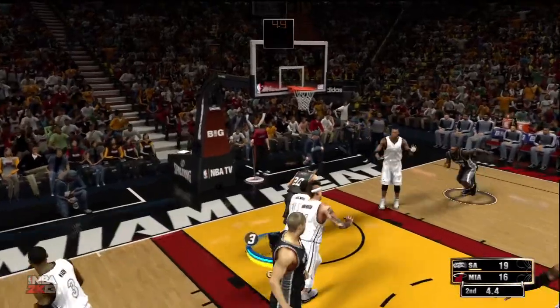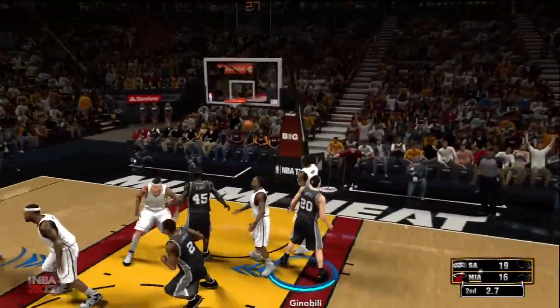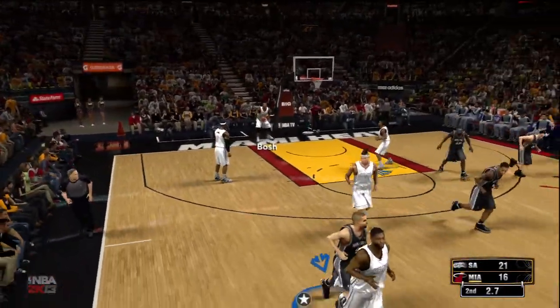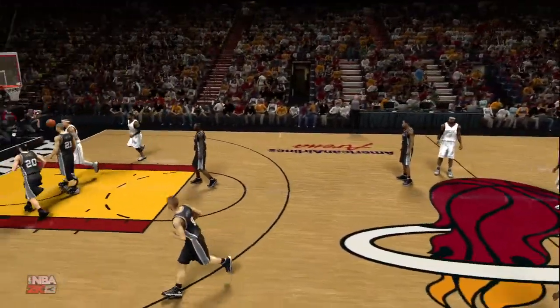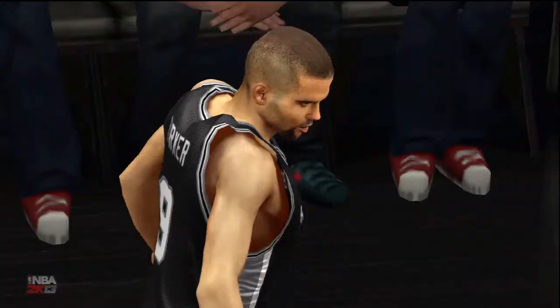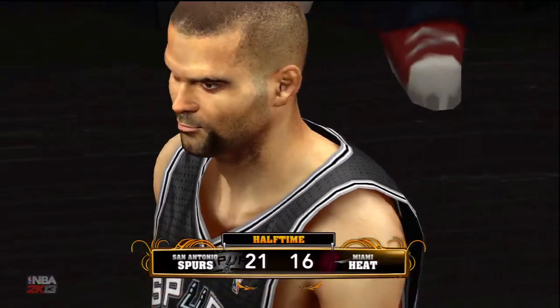Backing him down is Duncan. Ginobili. And he finishes nicely on the layup. Ginobili's got his second bucket of the game. He's a guy that'll take it right into the teeth of the defense. A lot of his points come from inside of 5 feet.